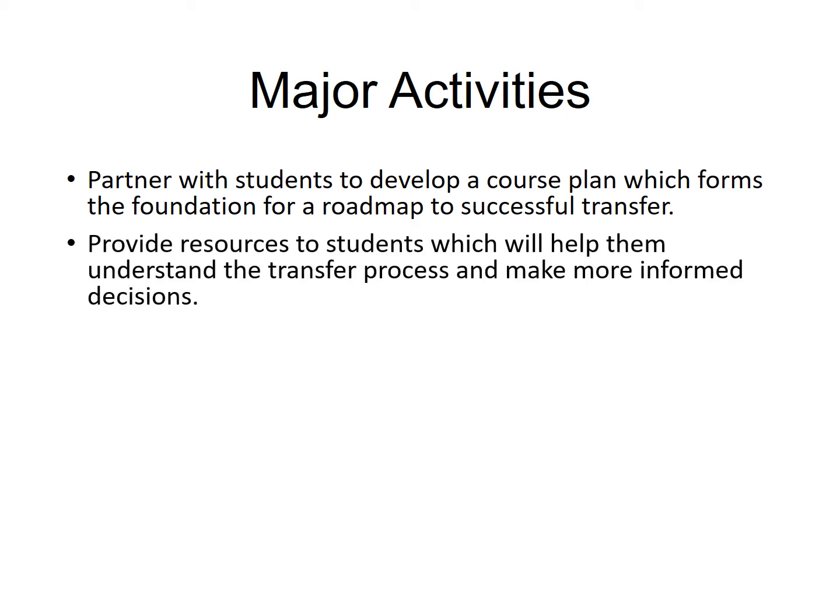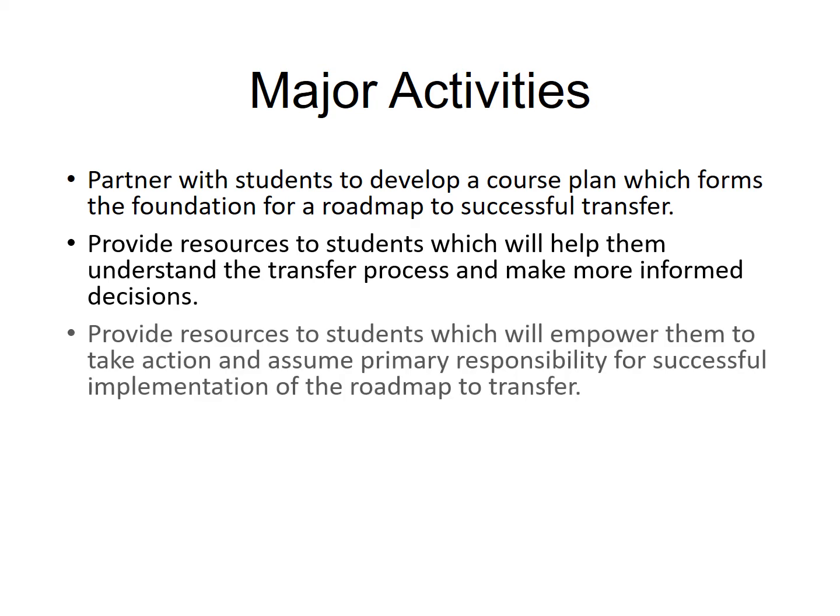We're going to provide resources to students that will help them understand the transfer process. Many students don't know where to begin because they don't understand the process. Part of advising them is helping them to understand what's involved in the process so that they can make informed decisions. We're going to provide resources to students which will empower them to take action. Sometimes students won't take action because they don't feel confident that they'll make the right decisions, or they have no idea what is the right decision. We want to empower them, providing them with the information that they need so that they can take primary responsibility for implementing this plan and roadmap that we're going to develop with them.